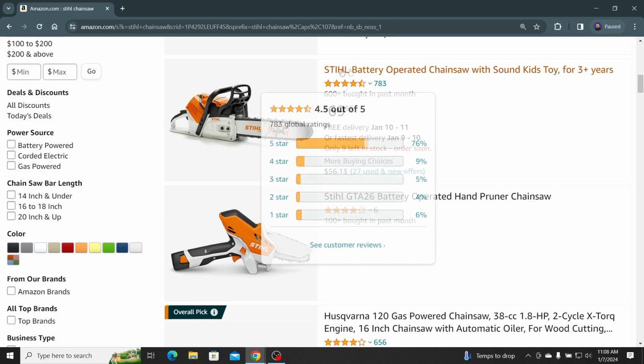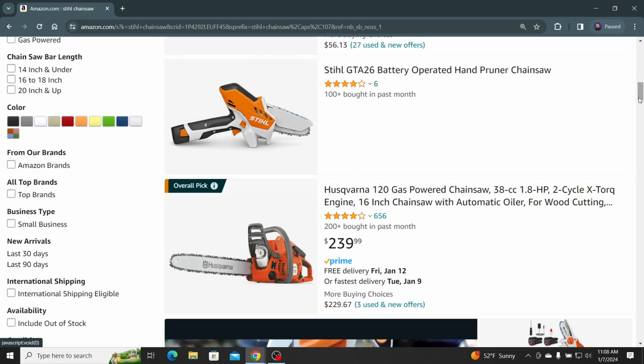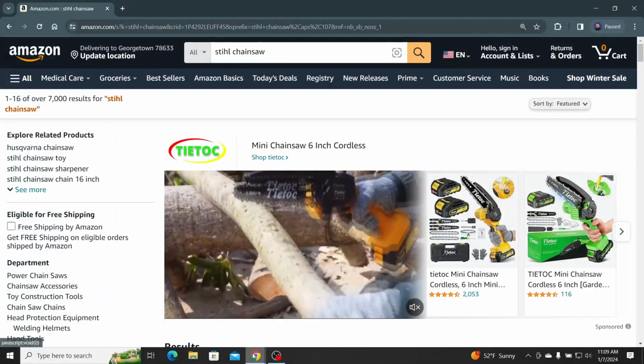I had to look at this one twice, where it says Stihl battery operated chainsaw with sound kids toy. I was like, what are they talking about? Oh, okay, the whole thing is a toy for kids. All it does is make the sound. And then there's this battery operated hand pruner chainsaw, which is pretty cool. It doesn't have any price on it. It looks like it's not available, but I searched specifically for Stihl, and there's just nothing.